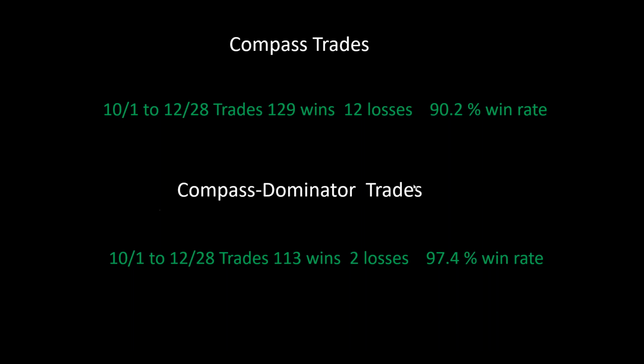Now, the Compass and Dominator trades would be trades where we knew the institutions were in there trading, and we also had market internals in our favor. So if we had a stock where the institutions were buying it, and the Dominator system was telling us that the market internals were also on a buy signal, that gives us a higher probability of trade setups. So from 10-1 to 12-28, the same period of time, we had 113 trades. There would be fewer trades because you don't get this alignment all the time. But we had 113 wins and 2 losses, a 97.4% win rate, pretty astronomical, very difficult to maintain that kind of win rate, but that's what we got when we started using these together. And it takes a lot of patience waiting for these trades. So those are those trades.